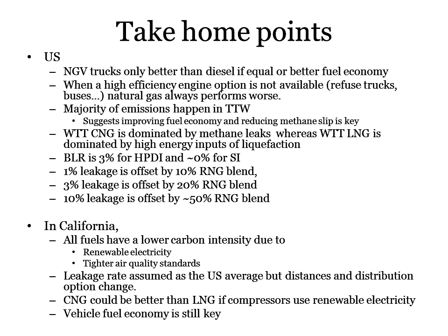The break-even leakage rate is 3% for HPDI trucks and around 0% for SI. So zero leakage tolerance for spark ignition engines, and up to 3% we can tolerate if we use higher efficiency engines. At current leakage rates, we should be mixing a 10% renewable natural gas blend to offset the leakage. And like I explained earlier, in California, all fuels have a lower carbon intensity. The leakage rate is the same. CNG could be better than LNG if compressors use renewable electricity, but vehicle fuel economy is still key.